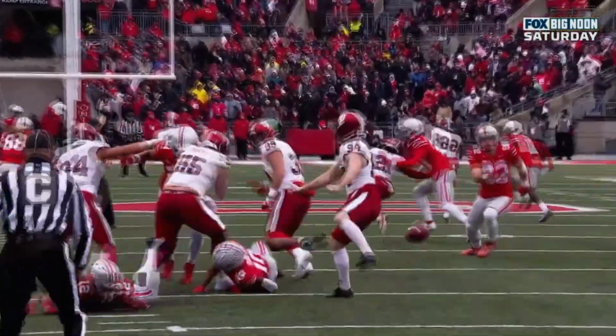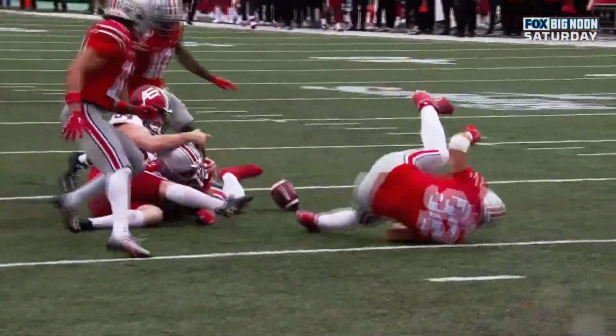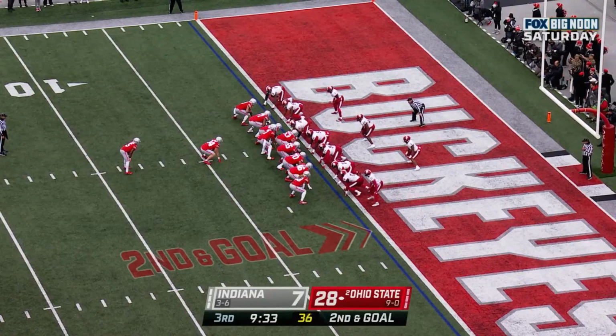Well, I was wrong. Only punt number 6. He didn't get that one off. He was wrong, too. Lathan Ransom coming right up the middle. The Indiana 1, Buckeyes in an I formation.